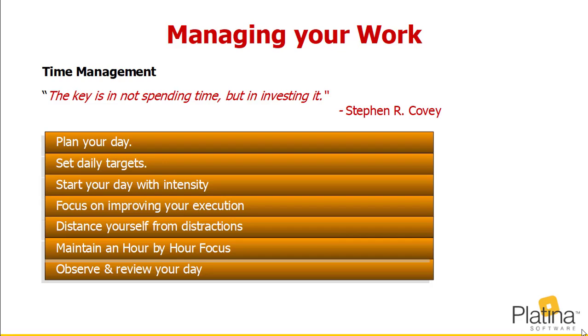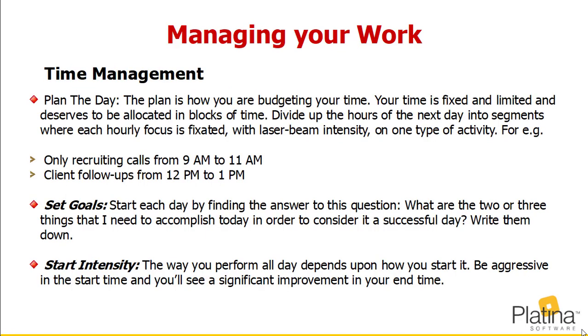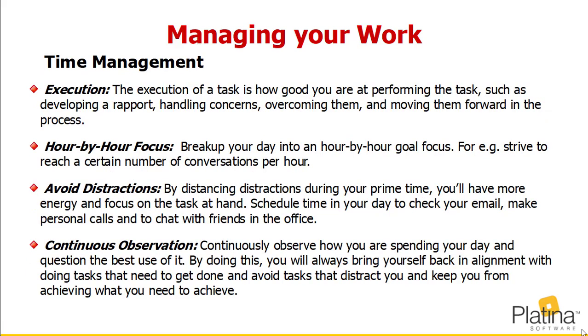Plan the day carefully. Divide up the hours in segments where each time is focused on one type of activity. Specify a specific time for your recruiting calls to candidates, vendors, and client follow-ups. Set goals for each day to make it successful. Start your day with enthusiasm and a positive outlook. You'll see significant improvement by the end of the day.